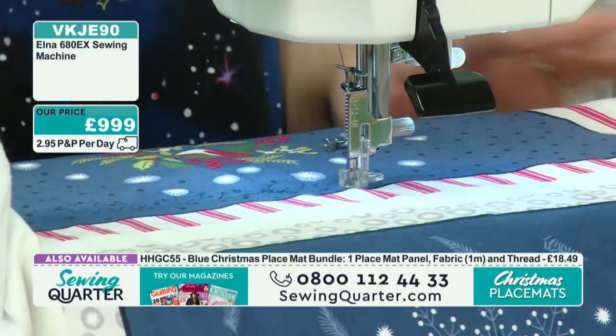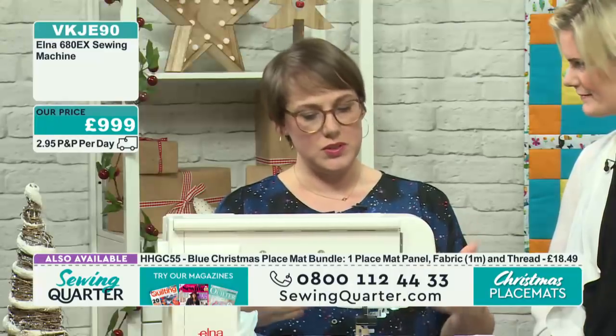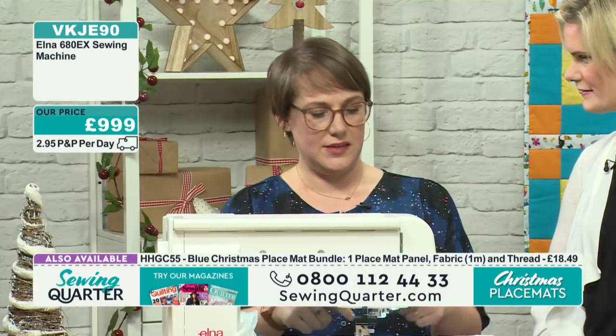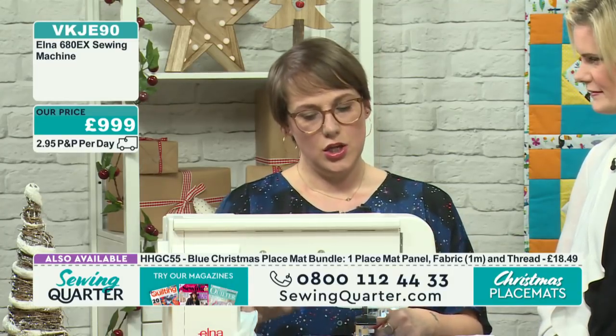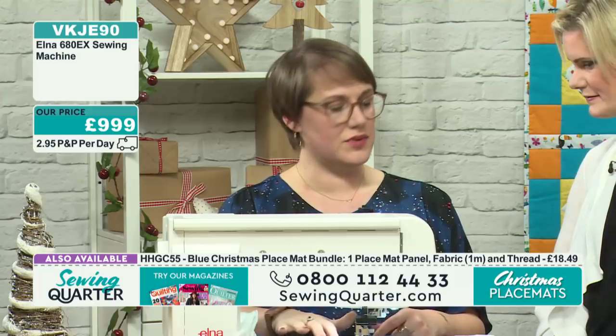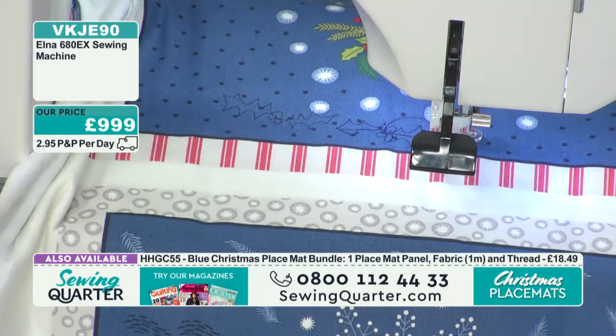So when you're doing something like this, you can do a bit of forward planning and decide where your motifs are going to be and then where your connecting lines are going to be. You could do the leaves individually, but it's a lot of stopping and starting. And the idea really with free motion quilting is that you just can keep going and keep going.